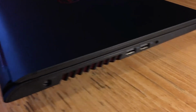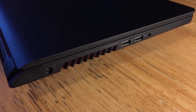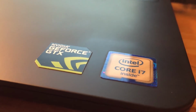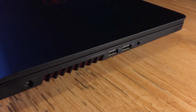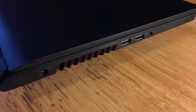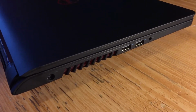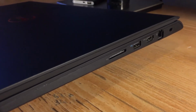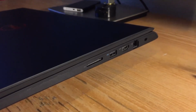The device is also roughly 3 centimeters thick at its thickest point, which is pretty thin considering the machine is packing some pretty serious power inside this unassuming conformist black exterior. I/O is good. On one side, you have the power input and exhaust port, 2 USB 3.0 ports, and a headphone microphone combo jack. On the other side, you have a Kensington lock, gigabit Ethernet port, an HDMI port, another USB 3.0 port, and an SD card reader.